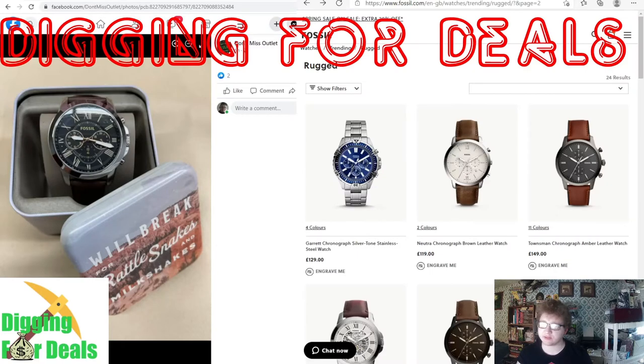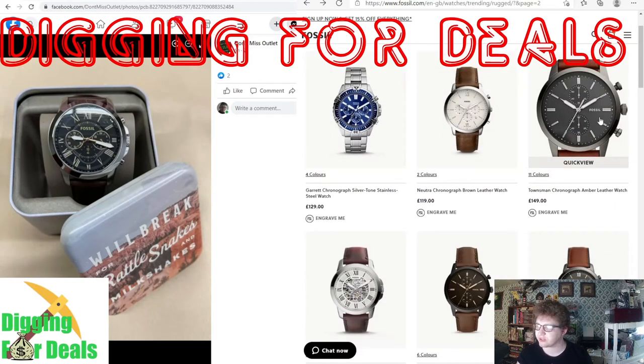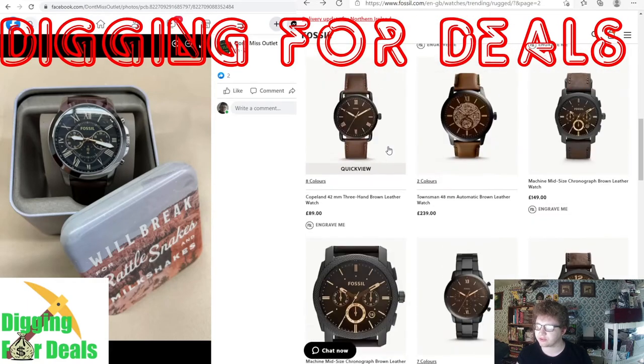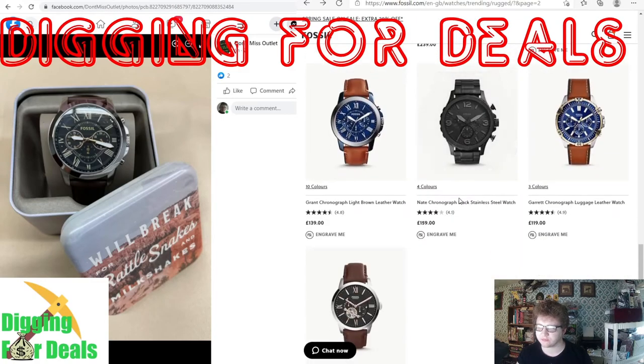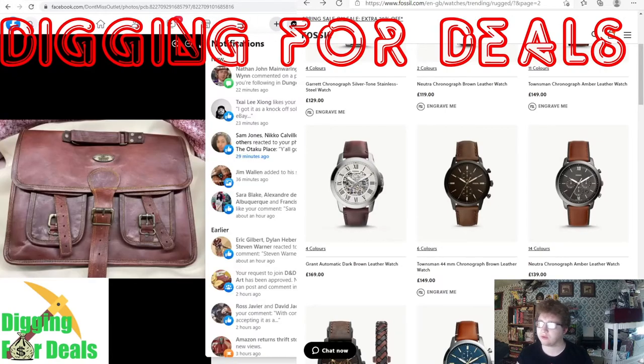I could not find this one exactly. This fossil, to me, looks a little bit like the Townsman, but the two circles are on different sides. So, I don't know, but it's a fossil watch. So it's anywhere between $89 to $150. My guess, this will probably be at the register, but who knows, honestly. Could even be on a ticket. Really don't like tickets.